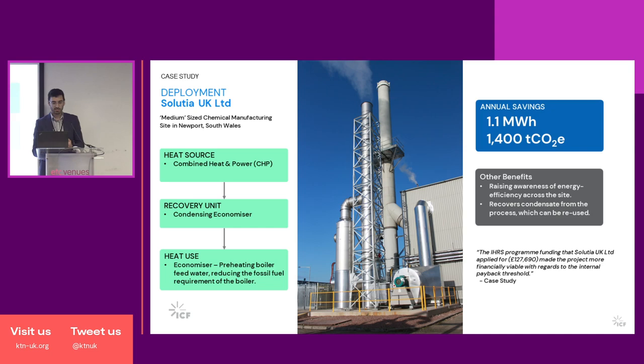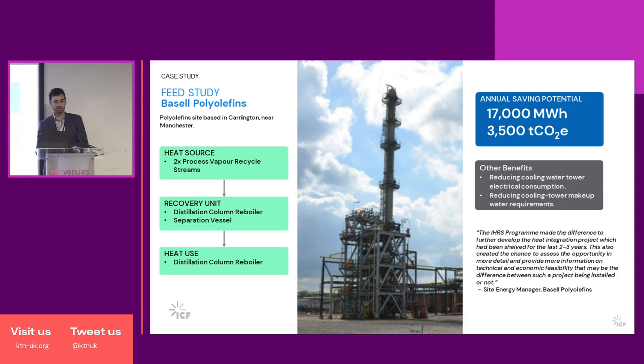So next case study. Here is a feed study, Basell Polyolefins, a site based in Carrington up near Manchester. Here they were looking at an actual process stream. They've got process vapor coming off one of their lines, and they wanted to understand the costs of reusing that to preheat some other feedstock. So for the recovery there, they were just rerouting this vapor through to a distillation column reboiler.